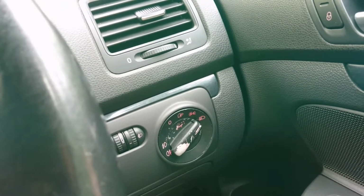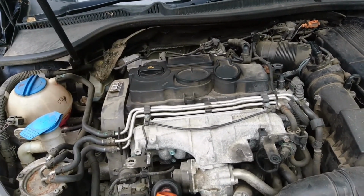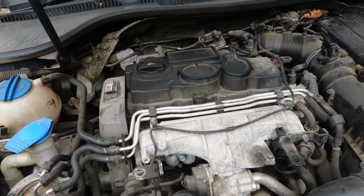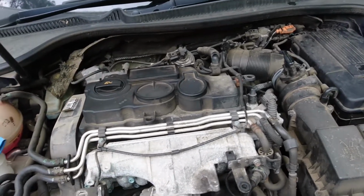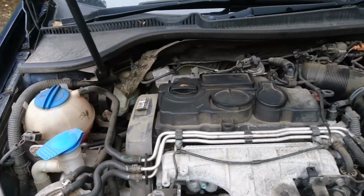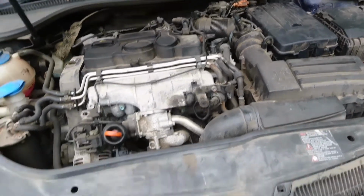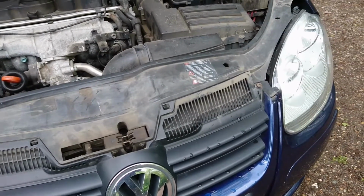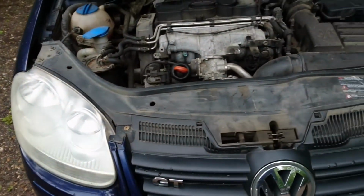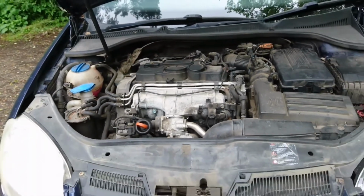Let's have a look under the bonnet. With this one, the plastic cover has been taken off, or it's missing, so you can see a lot more actually how the engine works. I suspect the plastic cover's just been dispensed with, but pretty much the same under here. I'm sure some experts will tell me what the differences are between the 140 and 170 horsepower engines, but I can't really see much difference myself. We can see that the grille is completely different on this car, and cloudy headlamps are a problem on Mark V Golfs and all sorts of other cars of this era as well. That's what they should look like, of course. But yes, there we go.